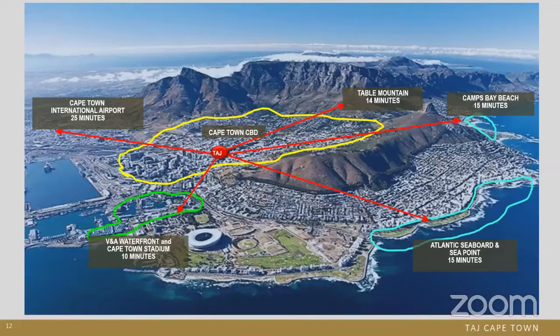Just to tap into our location against the key points in Cape Town. TAJ Cape Town is literally in the CBD, and we pride ourselves with the beautiful Table Mountain that is just a view away from us. We are 25 minutes away from the airport. As you can see, V&A Waterfront is a 10 minute drive, and from Sea Point it's 15 minutes. Camps Bay and Table Mountain are just 14 minutes away from the property.